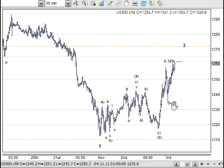But also, in this structure through here, we can count to look for 5 waves in this structure coming up through here. So the 1, the 2, there's probably 3, 4, and 5 to come in through there. So we'd be looking at something in that range there, and then slowing down there, and then rolling over from there. So yeah, that's about it, really.